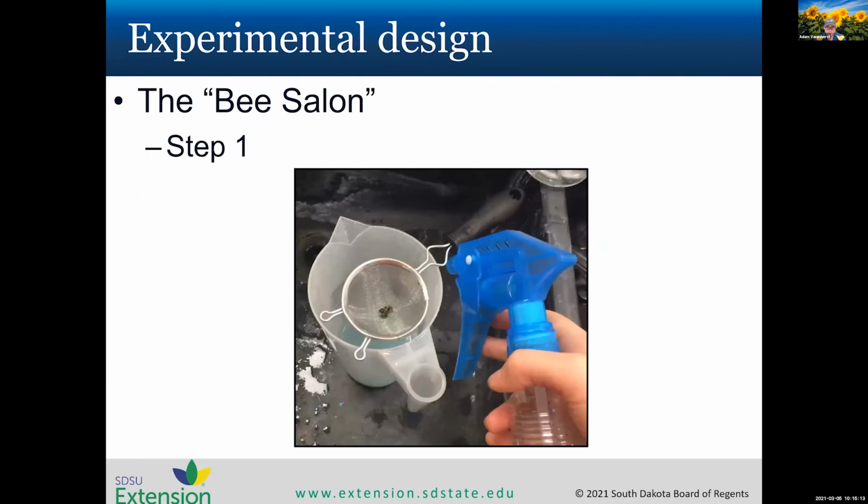And so I said we had to wash the bees. We call it the bee salon. We're borrowing that term from the lab I was in at Iowa State. They did this type of practice too, but the soapy water mats the hairs of the bees down. And the big issue with that is when you're trying to identify a pollinator, you actually have to look at the hairs a lot of times. And so it's very important that they are fluffed up like they would be when they're alive and able to fly around. And so we used a sieve here.